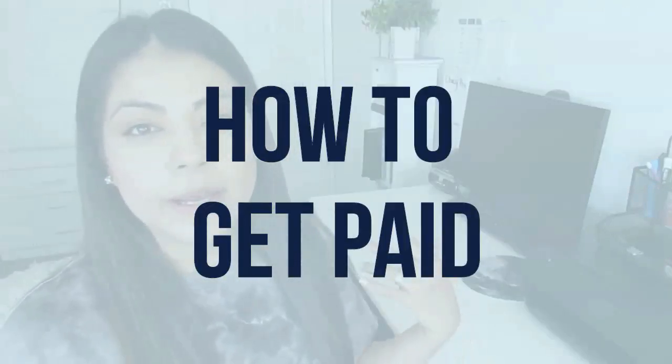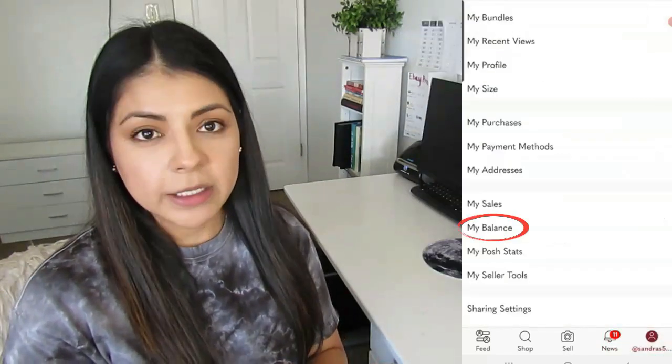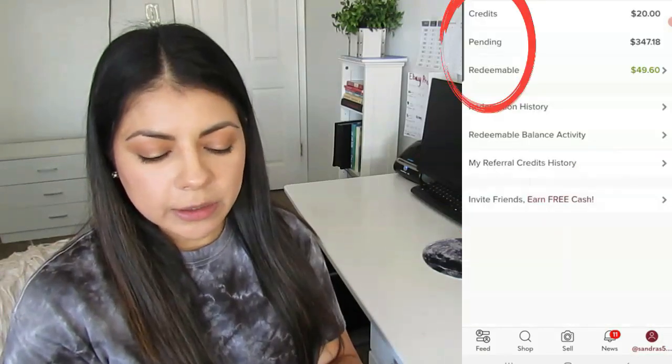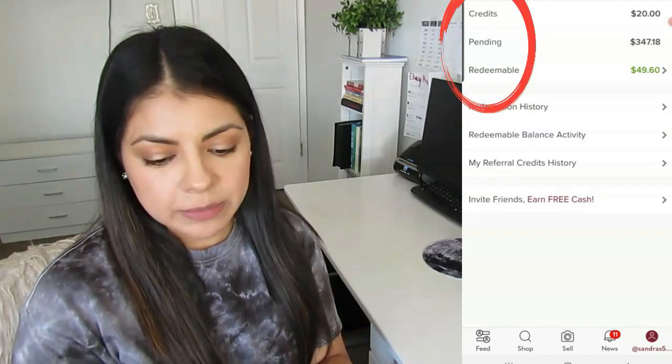Now let's talk about how to receive your earnings. Once either the buyer accepts the item or the 3-day time window is up, you'll be able to come here to your Poshmark app. You're going to click on your profile name at the bottom right hand corner, and that should take you to this menu. If it doesn't, just click it again, and then you're going to tap on this option that says My Balance. Here you'll see credits, pending, and redeemable. Once the sale is complete, your earnings will move from pending to redeemable.